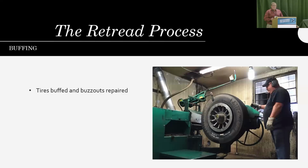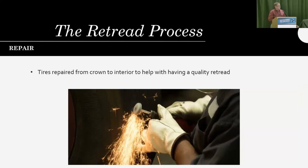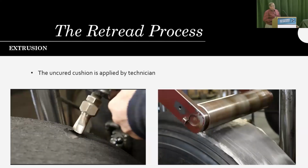If there's some damage, like a rock is drilled into the tire or something of that nature, they can buzz that out, fill it in, and still retread the tire. This is showing some of the crown repair. The next step is to put the cushion on.